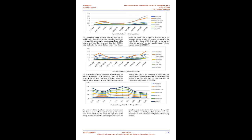6.4, Traffic Density. Traffic density was evaluated and presented in the table and figure below. The result of the traffic density presented above revealed that the road is highly dense in the morning hours between 8 to 11 am, which corresponds to the morning peak hours, while in the evening hours it increased from 3 to 6 pm, with Wednesday having the highest value while Sunday having the lowest value as shown in the figure above. This happened due to variation of vehicle movement on the road.